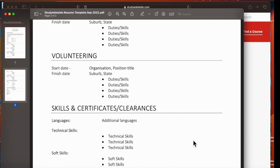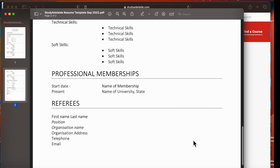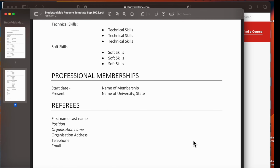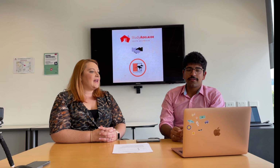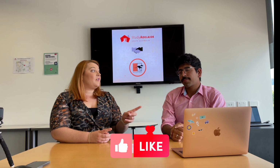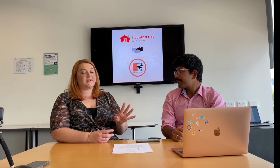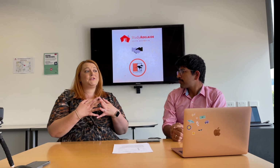Got it. And then just a volunteering section as well. So even if you've done some work in your school or have been part of any clubs or been part of any NGO, that stands out as well, I believe. Absolutely. Volunteering is a fantastic way of demonstrating skills. And I honestly think it's the one thing that's underrepresented by students many times on their resumes, because you volunteer because you just want to give.